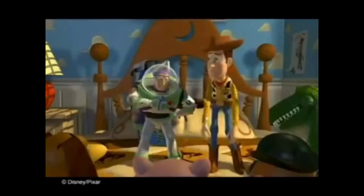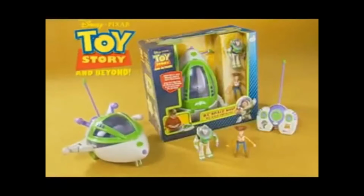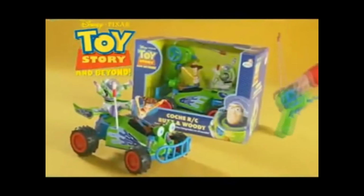Toy Story and beyond. Buzz Lightyear's radio control spaceship is waiting for you. Together with Woody, you are ready to go. Blast into new adventures with the fantastic Buzz ship. But watch out! Journey to infinity and beyond with radio control Toy Story spaceship and also with a radio control Toy Story car.